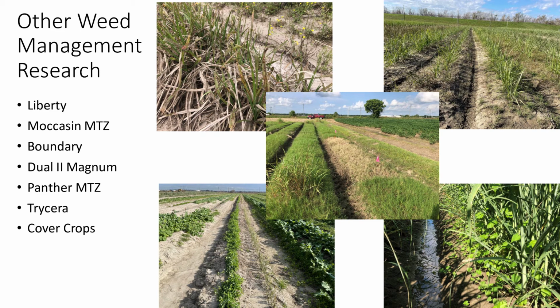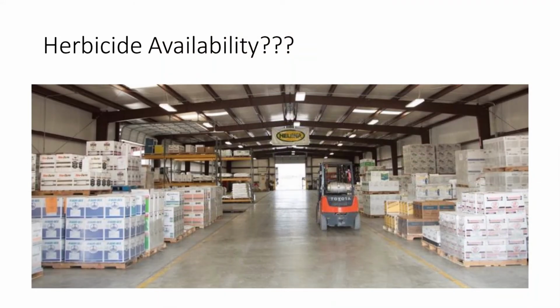Some of our Bermuda grass pictures with our Tricera, we continue to work and look at different combinations with it, and it's truly exciting. We're not going to talk a whole lot more about that, and we've done a little cover crop work. Herbicide availability.